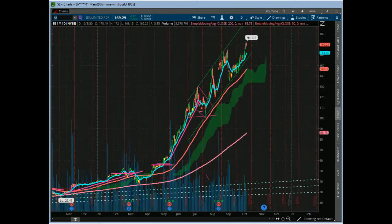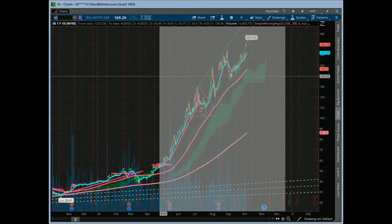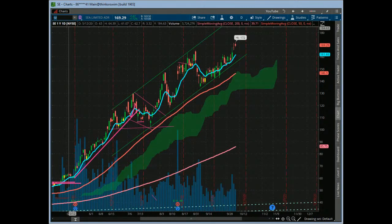Okay, so SE, look at that. Still working its way up here. Fresh all-time highs and just still riding up that channel. So nice find on that one.